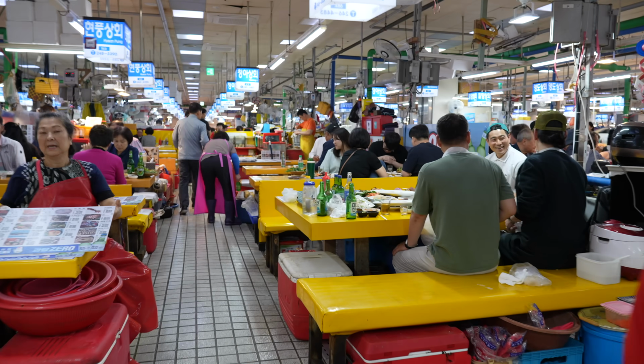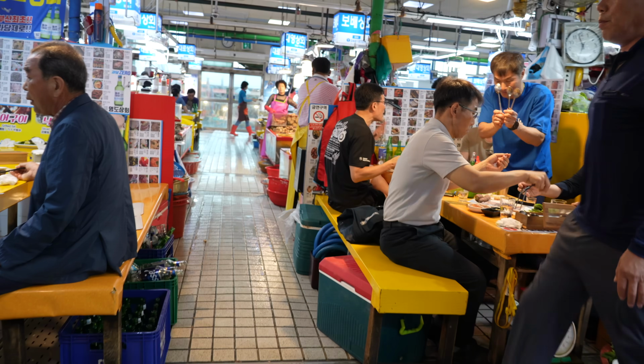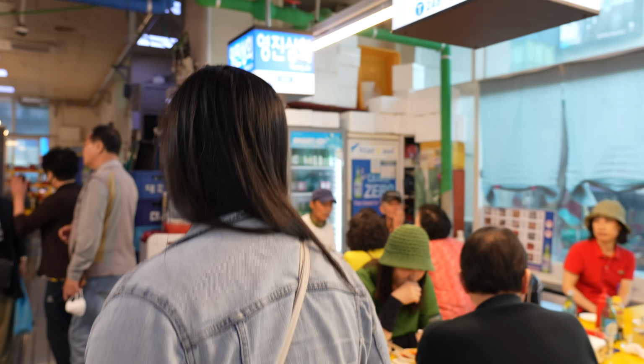We're at Jagalchi Market, and this is cool. You can sit and eat right next to the things that were living once in a tank. You can pick your own food and eat it.